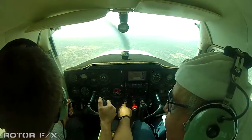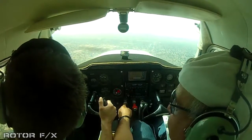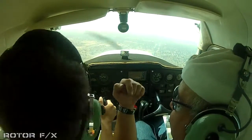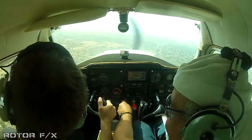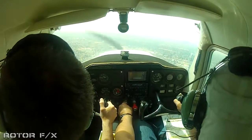You see the big runway, right? Yeah. And we're going to land on the small one to the east of it. You see that one? This way. East is towards us. You see a small parallel runway? Yes. We're going to land on that one. Now I'm turning towards that one.